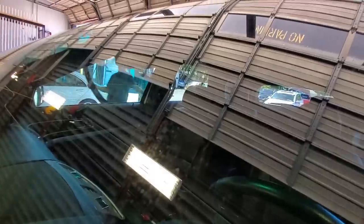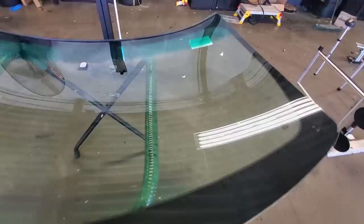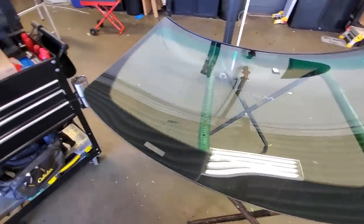All right, guys, so here are the chips on the old glass. And here's the new windshield, nice and laid out. Let's begin.